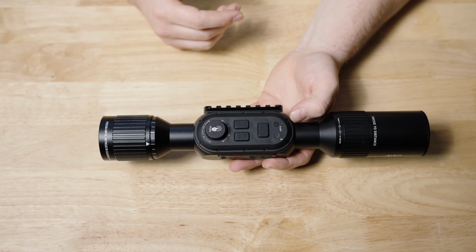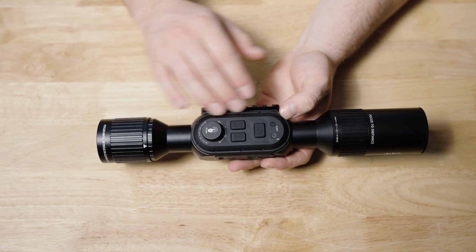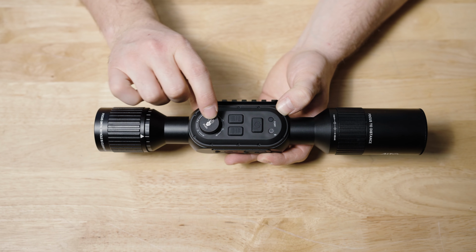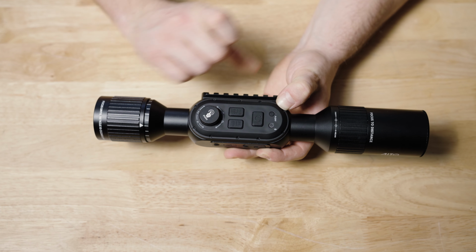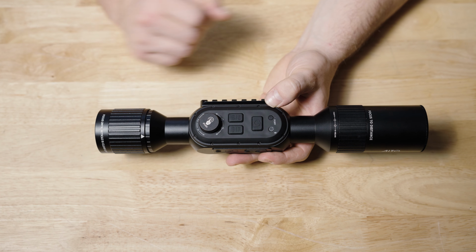So go ahead and take this time to walk around the exterior of the optic, where on top you have your controls from power to this push wheel, which not only can rotate left and right, but it actually does press to give you more functionality. We'll do a walkthrough of the actual menu system later in this review.